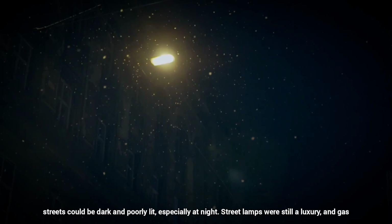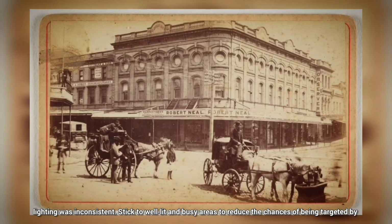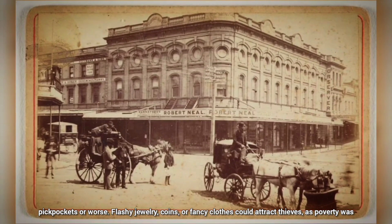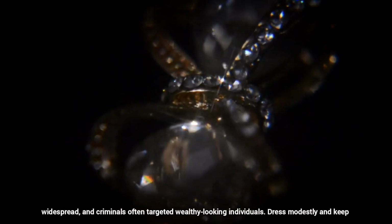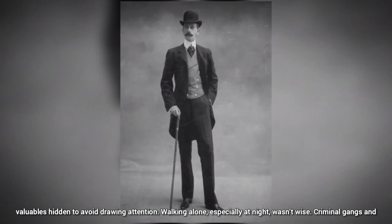Street lamps were still a luxury, and gas lighting was inconsistent. Stick to well-lit and busy areas to reduce the chances of being targeted by pickpockets or worse. Flashy jewelry, coins, or fancy clothes could attract thieves, as poverty was widespread, and criminals often targeted wealthy-looking individuals. Dress modestly and keep valuables hidden to avoid drawing attention.